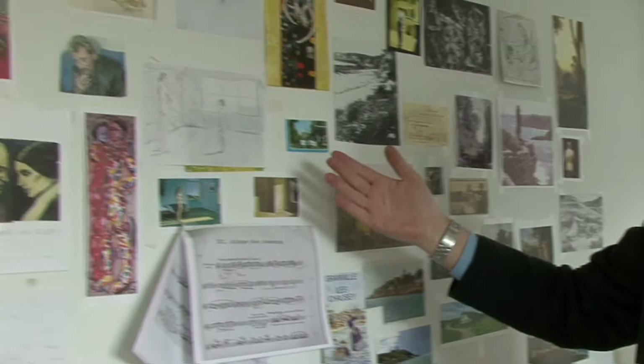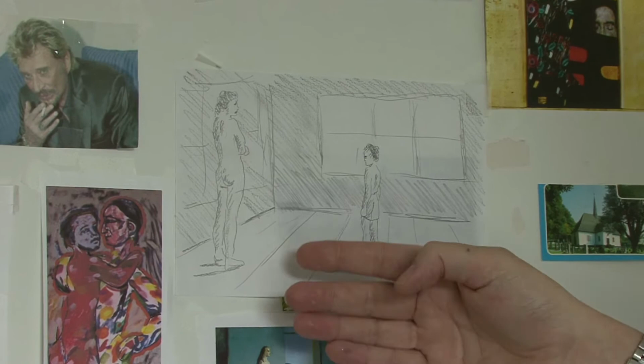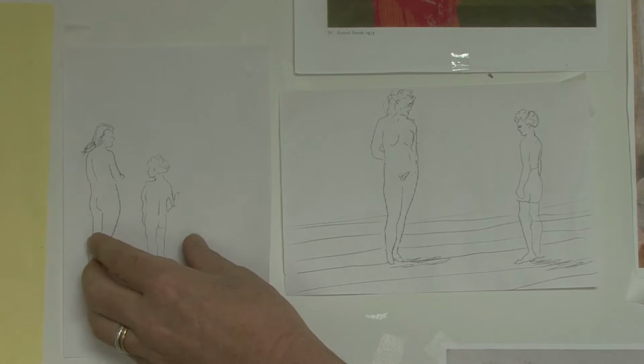So when it came for the painter in the book to make his last painting, he makes a painting of just two figures in an empty studio. And, you know, there's a picture by Hopper of an empty room. There's a picture by Edward Hopper, the American painter, of a woman standing in a bedroom. Little things that resonate. So I started to make some rough sketches of two figures, and I did this one, they're too close.